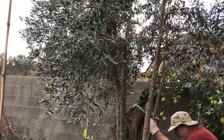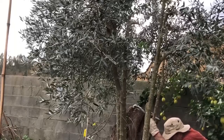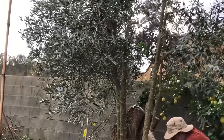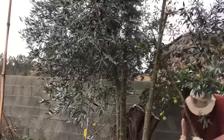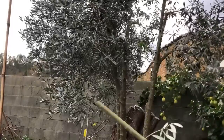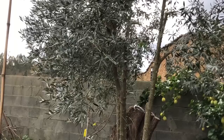Yeah. And it's a nice piece for James. Yeah, that lets a whole load more light into the lemon there as well.